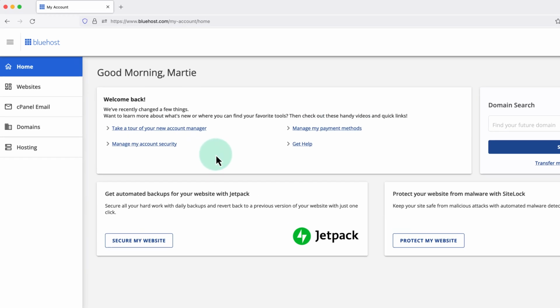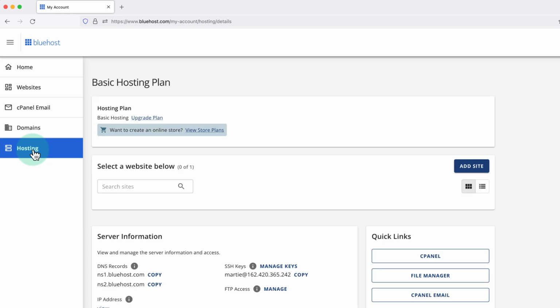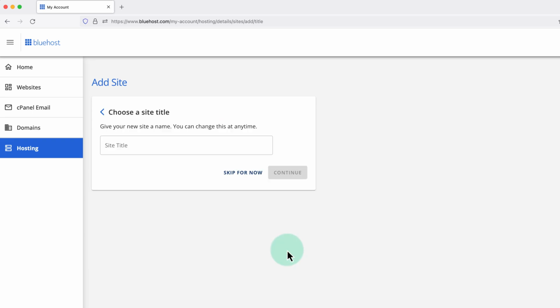To do this, we just need to click into Hosting on the left. Then we're going to click Add Site over on the right. Make sure Install WordPress is selected here, and click Continue on the right. And this will bring us into the WordPress installer.